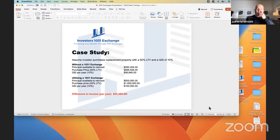But had they done a 1031 exchange, they would have had all $500,000 to reinvest. They go get that same loan from Ed. So now they've got a $1 million property and the same gross scheduled income is 10%. So now it's $100,000 a year they're making in income. So by not telling him about a 1031, or not explaining it, they lost $43,000 a year in income. That'll really upset people. So it's really important that if you're talking to anyone that's selling investment properties, that they understand this, because they will be really upset at all of us if they don't find out about it till the end.